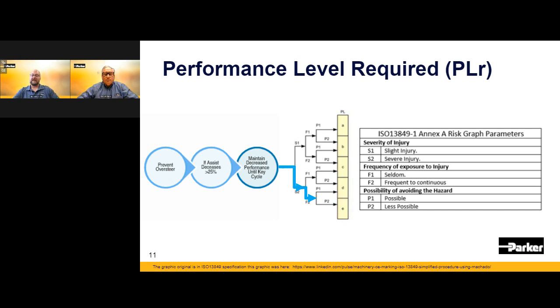Furthermore, we get into the detection. How likely or how possible is it that we'll avoid the hazard? Is it detectable or is it undetectable? Here I've said it's possible to detect it. I have enough sensing in my system that I could sense a decrease in performance, and then I can provide a reaction to that. My reaction in this case is to maintain a decreased performance. If I lost hydraulic assist altogether, then I don't want to provide any assistance. And that's a function that can be deployed. So now that I've made that decision, I'm an S2, F2, P1, and that leads me to my performance level requirement being PLD.